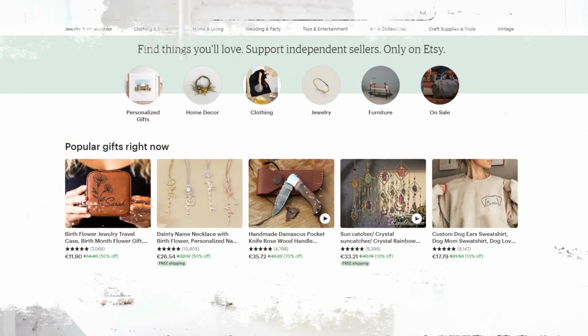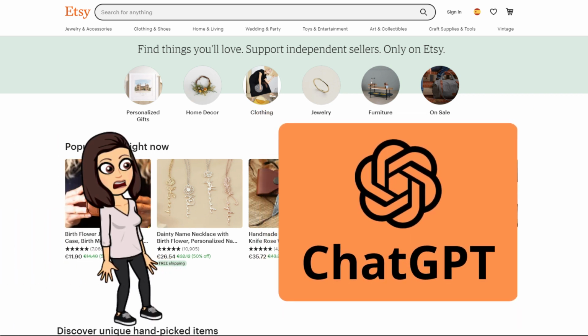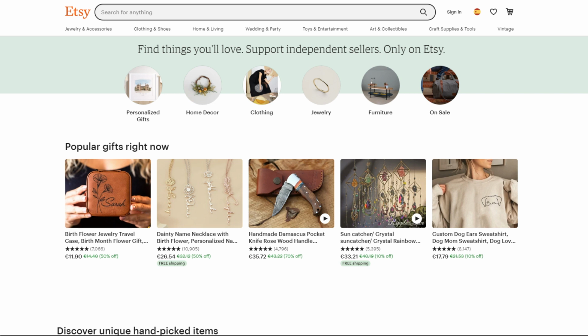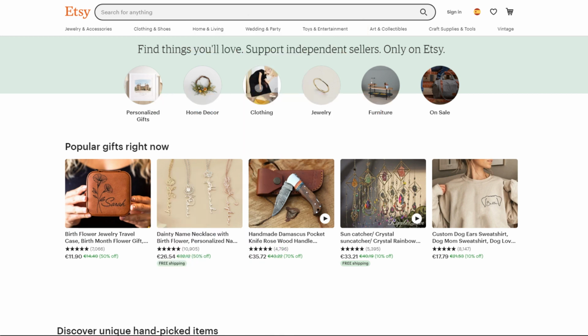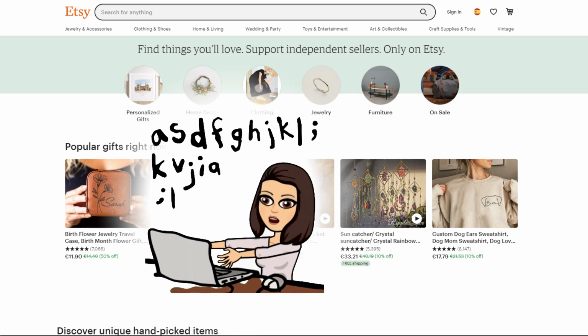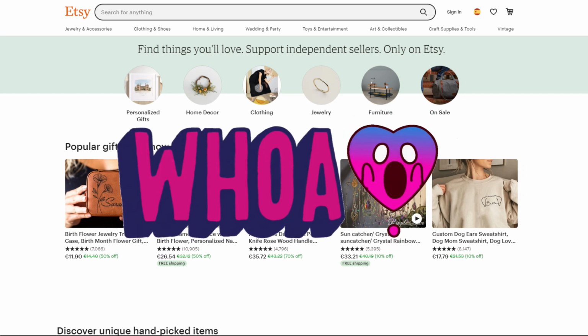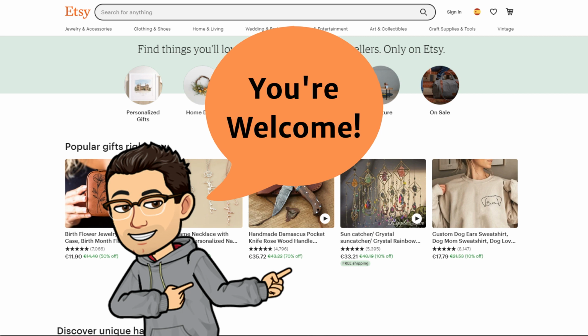Let's jump in. ChatGPT sounds complicated, and honestly, I had zero interest in ever checking it out. It wasn't until my husband, who's a data scientist and totally loves this stuff, really pushed me to take a look at it and see what it can do. So I decided to play around with it a little bit, and it was so impressive. I just knew I needed to make this video immediately because it took me by surprise, to be honest.